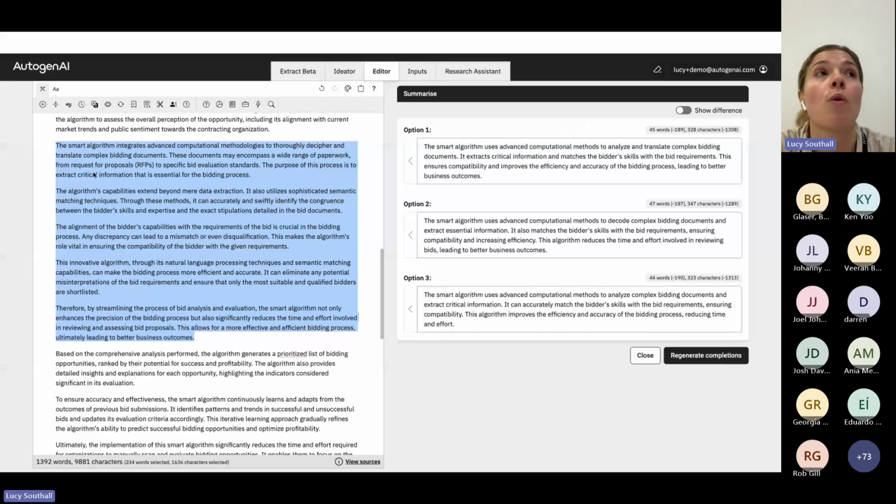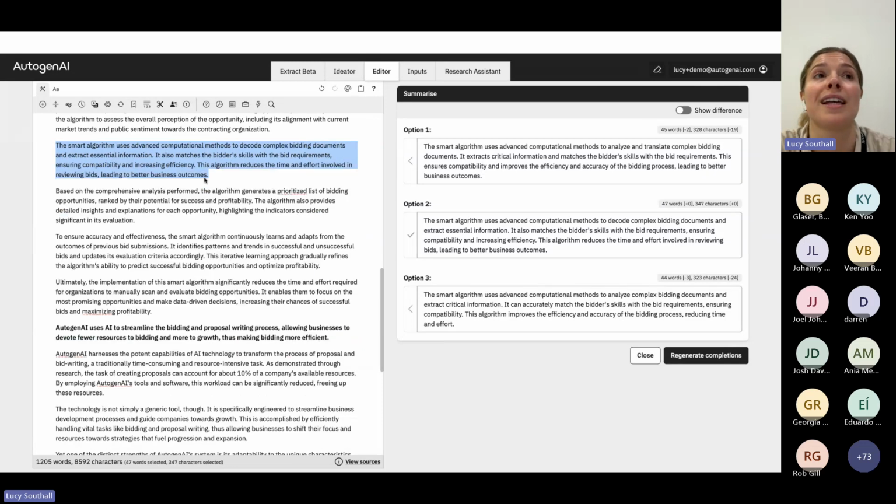So our prompt engineers have worked with this summarize tool to enable it to retain as much meaning as possible and act like a thesaurus to shorten what I'm saying to make it that little bit more concise. I can also improve my grammar.